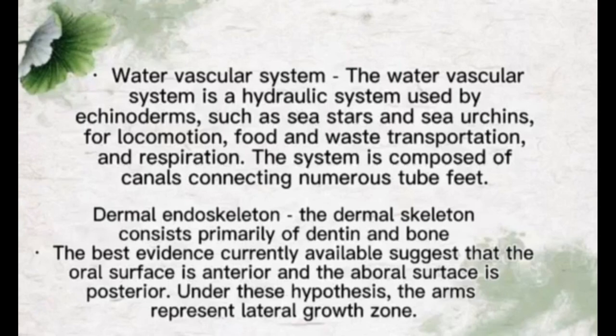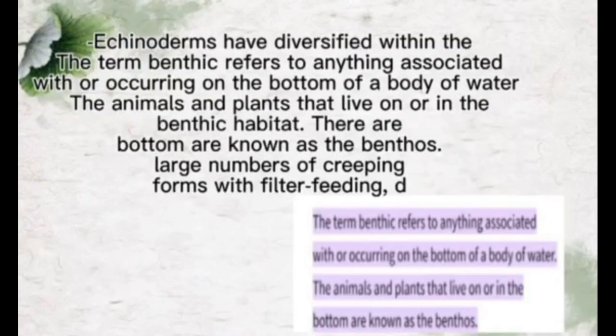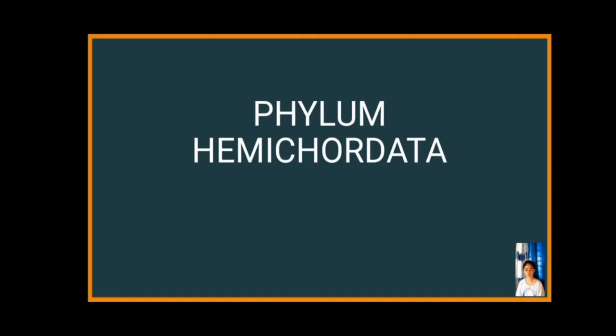So, the endoskeleton is based on cartilage that may be replaced by bone, whereas the dermal skeleton consists primarily of dentin and bone. And the echinoderms have diversified within the benthic habitat. Benthic refers to anything associated with or occurring in the bottom of a body of water. The animals and plants that live on or in the benthic habitat, the bottom, are known as benthos. Large number of creeping forms with filter feeding.